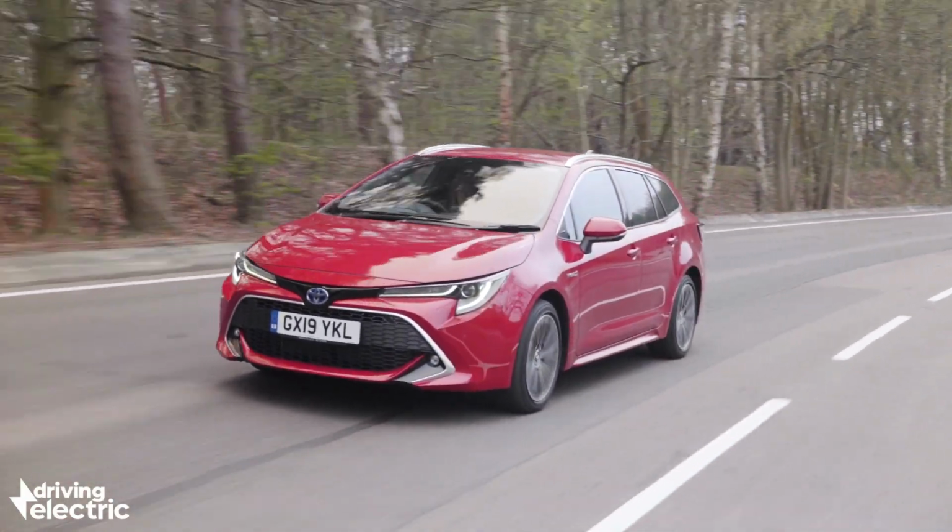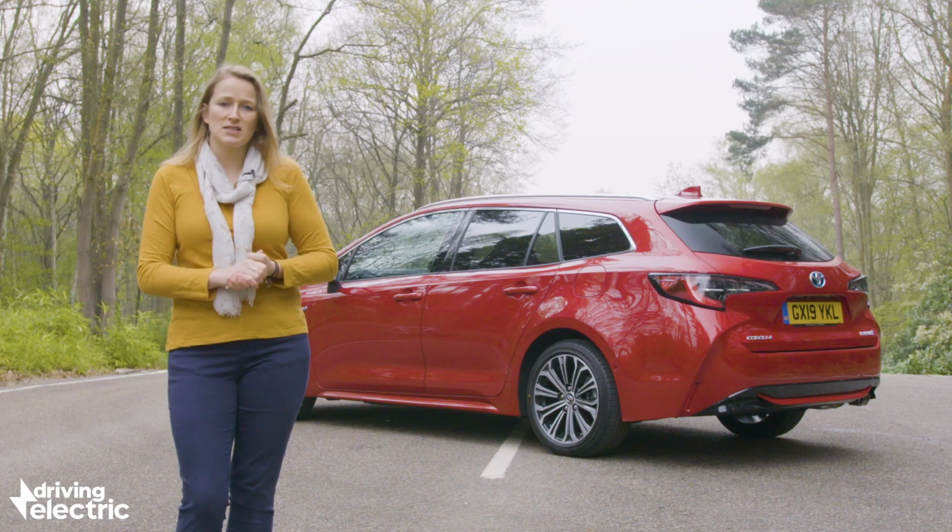Go for a 1.8 hybrid in a mid-spec trim, pick whatever body shape you fancy, and you have got a cracking family car.